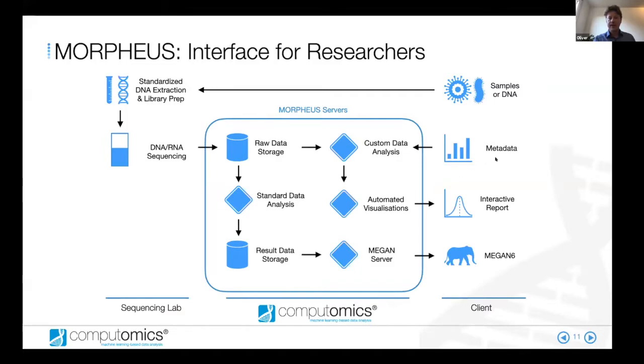Now, you need to provide some study metadata to make sense of your samples. So you need to describe the treatment groups, for example, and then you can immediately start viewing our visualizations and going through the interactive reports.